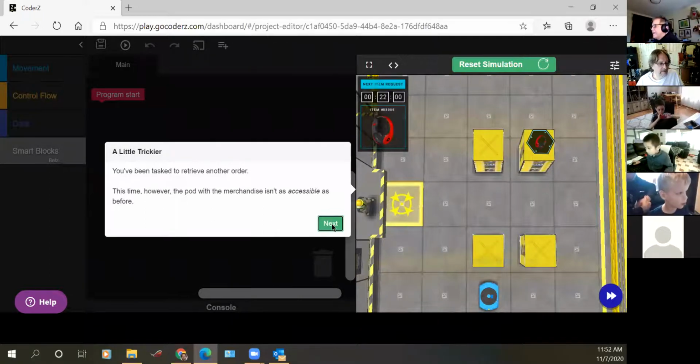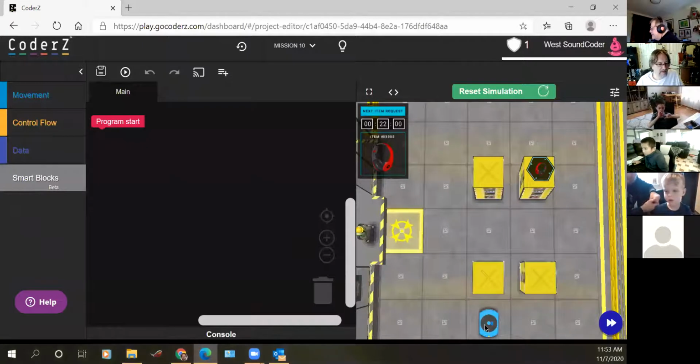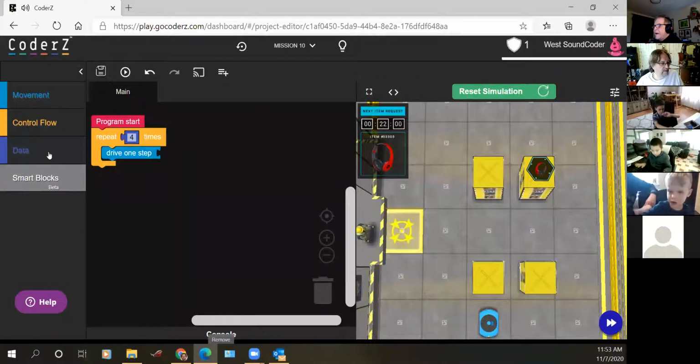All right. So now the good thing is we remember to get there, I can drive under other pods. So I can do a loop. Right. I'm going to want to move up to here. So we'll drive it forward. Okay, that'll get it to there. We don't really need a loop for this. We just move.